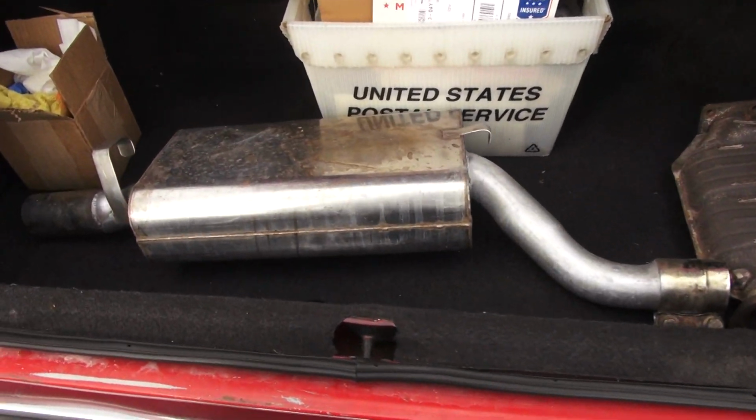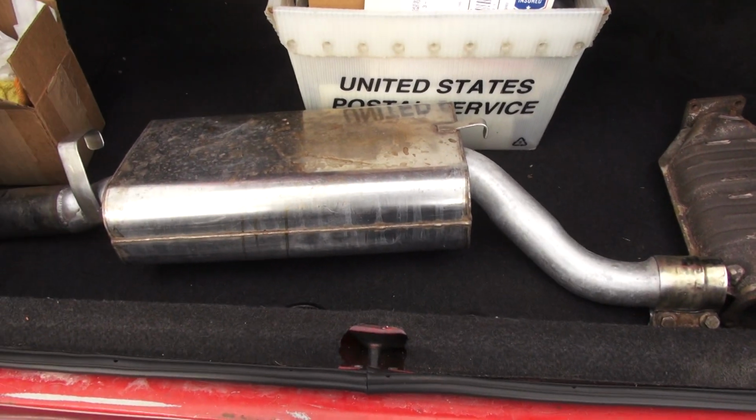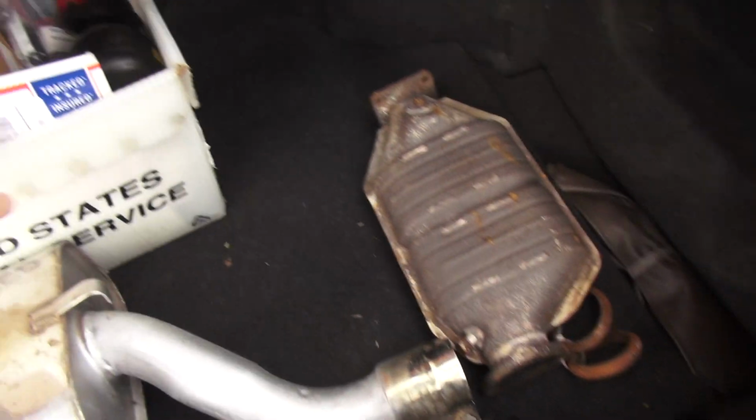Here's the new exhaust that's going on. It is a good one. I can't remember the name of it for the life of me, but I know it was expensive, and it's all stainless steel. Have a hollowed out cat here.